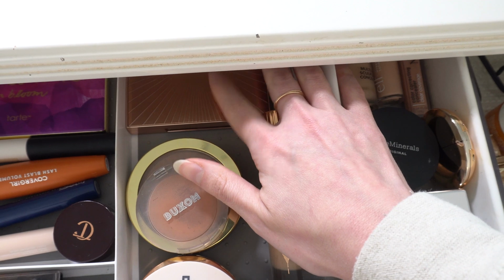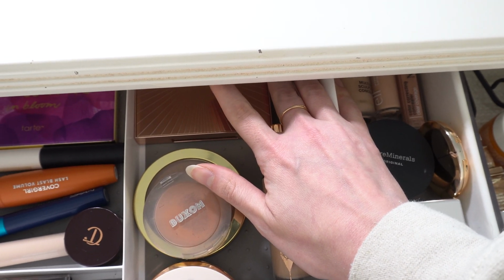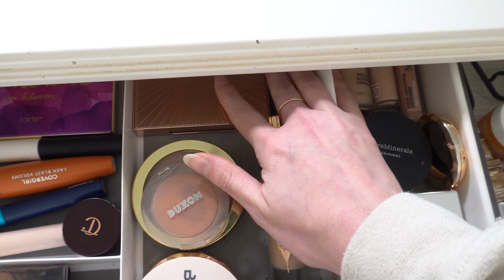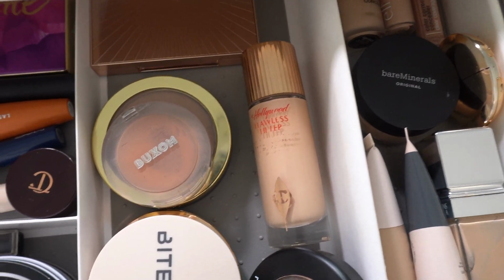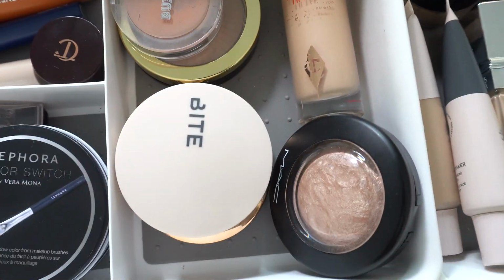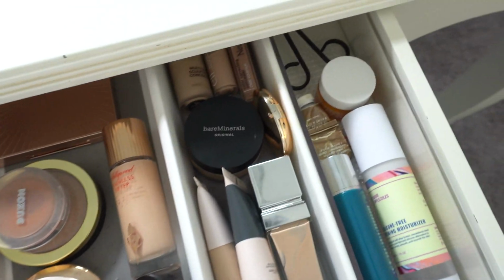I have that Charlotte Tilbury base palette back here. So this has bronzer, blush, eyeshadow, highlight, and powder in it. So I really want to use that more. Then we have Flawless Filter, my bronzer and blush, 2 powders, the highlight, and then over here I have all of my complexion products.